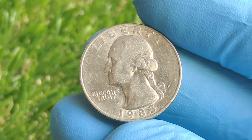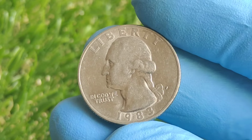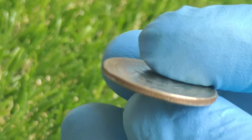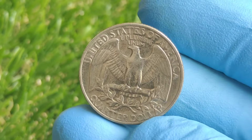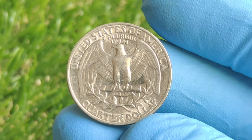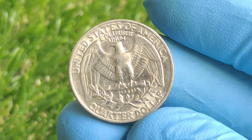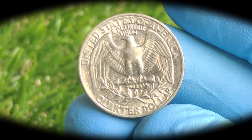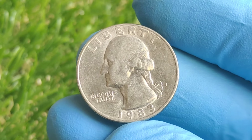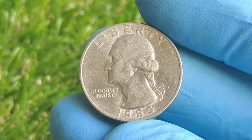But this is only the beginning, because the reverse side, which traditionally features the heraldic eagle clutching arrows and olive branches, is missing several details due to a weak or improperly engraved die, leading to a phenomenon known as a die adjustment strike or weak strike, where the coin lacks sharpness and certain design features appear faint or absent.